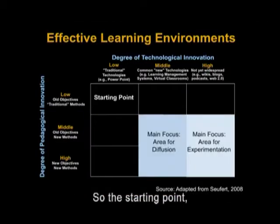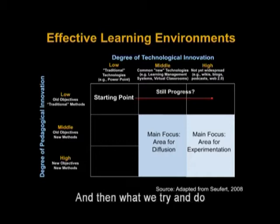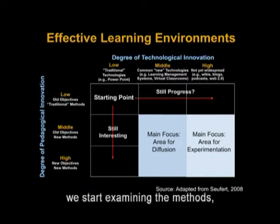So the starting point, especially in traditional institutions, tends to be using the new technology with old objectives. That's where everyone starts, and that's natural. And then what we try and do is encourage people to review the technologies and move towards a variety of different technological innovation. And at the same time, we start examining the methods, the pedagogical methods, and even the objectives of what we are trying to change.